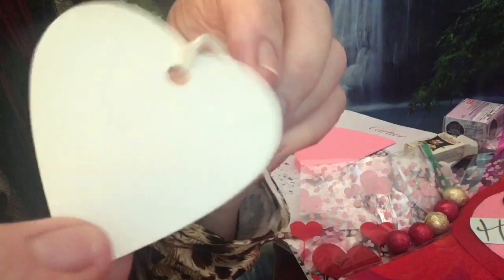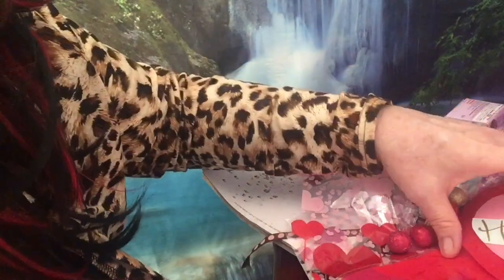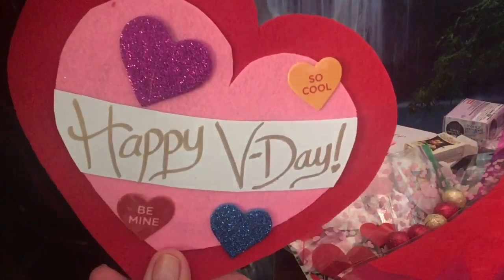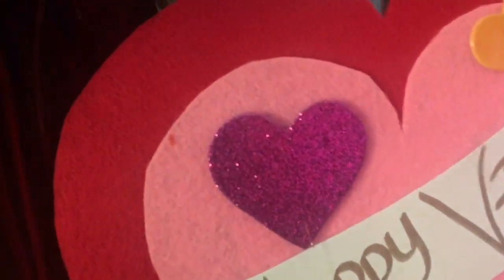And look at this cute little homemade tag. Isn't that cute? Neighbors across the street. A cute homemade Valentine card. Howdy, neighbor. Happy Valentine's Day to our favorite neighbors. Not from you know who. And it was a box of 2 fancy gourmet cupcakes.